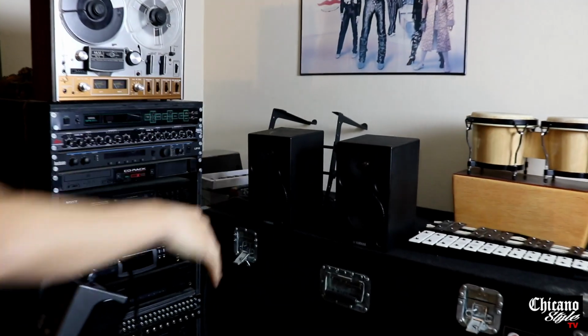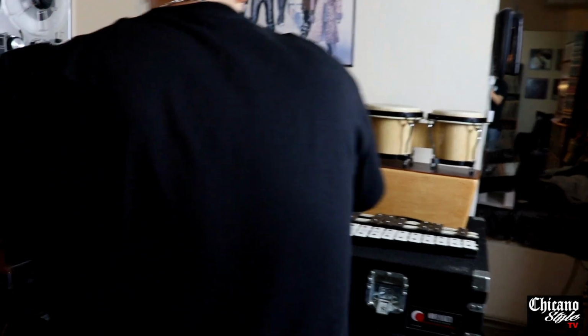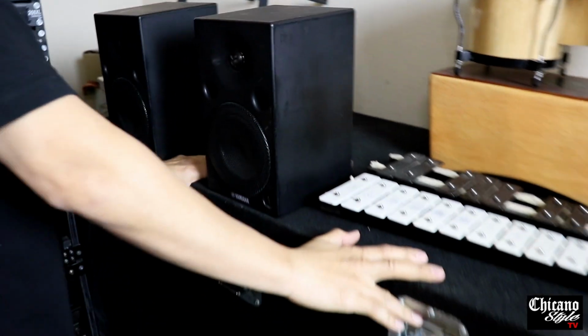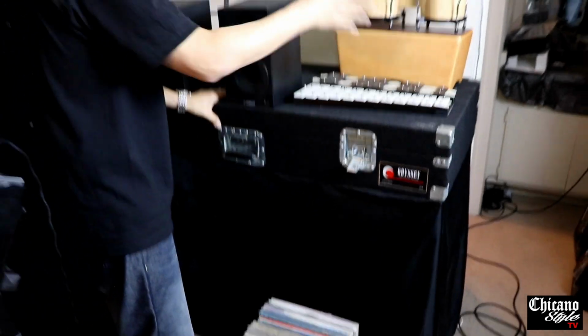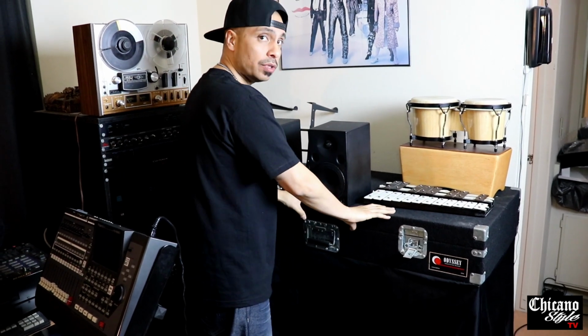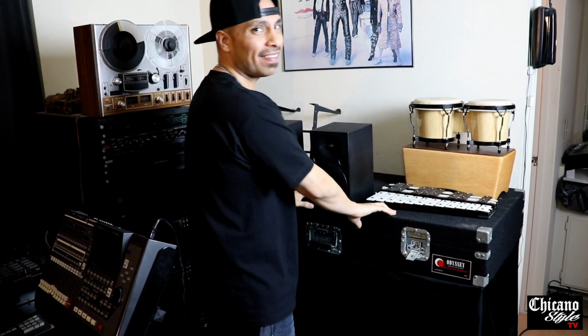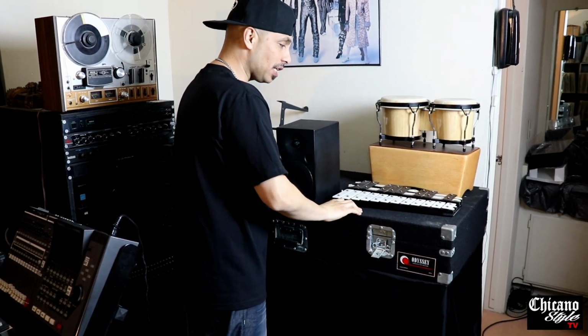These are my monitors that I use to mix everything down. This is my turntable coffin. When we're finished going through the rest of the tour, I'll open it up so you guys can see my 1200s. That's one we mentioned earlier? Mm-hmm. No, this is my newest coffin. Okay. The other one was the old school coffin that I used to have. I don't have that coffin no more, unfortunately. I wish I would have kept it.